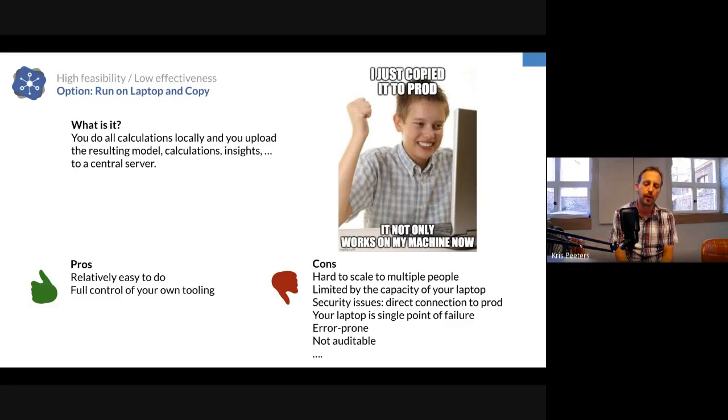But of course, it's hard to scale to multiple people. If I'm gone now, somebody else needs to run that. And how did Kris run that again? I don't know. I can't reproduce it. It's limited by the capacity of my laptop, of course. There are some security issues with that because why can I directly connect to a production environment? Shouldn't there be some gates in between me and the production? Your laptop is obviously a single point of failure. It's very error prone and it's not auditable.